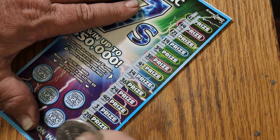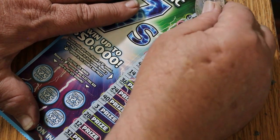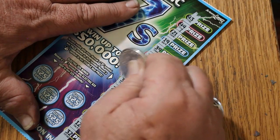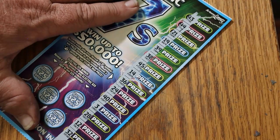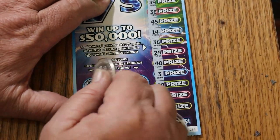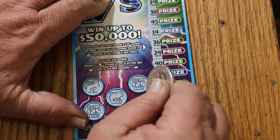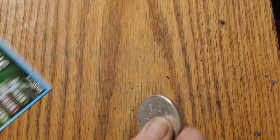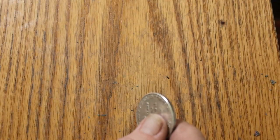And I don't see lightning bolts or money bags, or I mean number sevens and money bags. We'll get into the lightning in a second, get ahead of myself. All right, nothing there. As for lightning, nope, nope, nope, no, and no. All right, ticket 22.